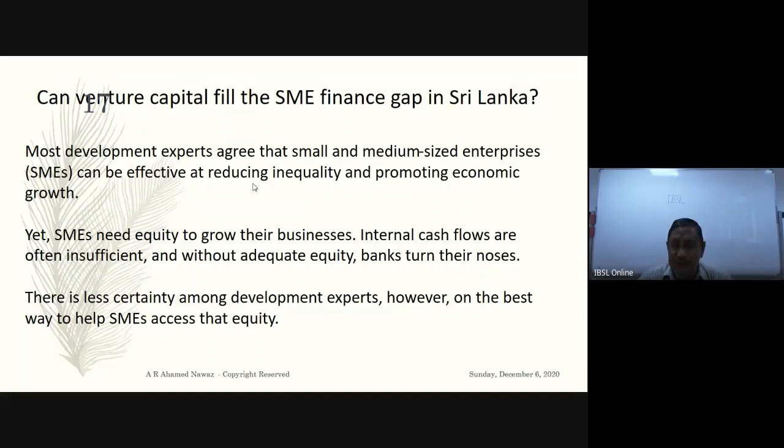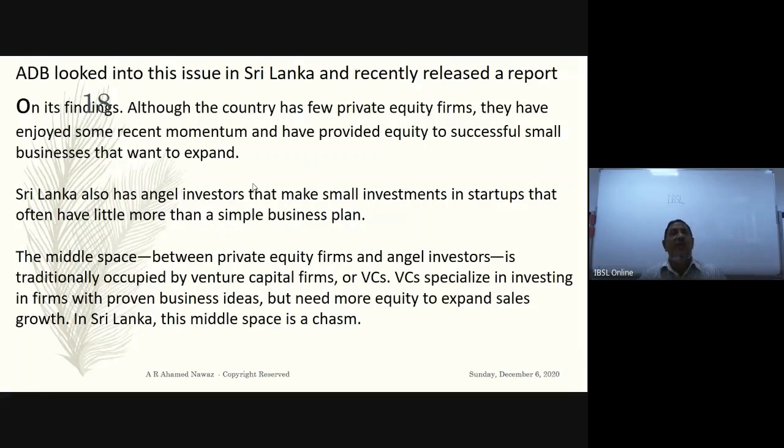So the alternative is venture capital, right? So the Asian Development Bank looked into this issue in Sri Lanka and released a report. This report came in 2016. The Asian Development Bank looked into the issues in Sri Lanka about this capital investment part. On its findings, although the country has few private equity firms, they have enjoyed some recent momentum and have provided equity to successful small businesses that want to expand. In Sri Lanka, there are a few companies already established, these private equity firms.